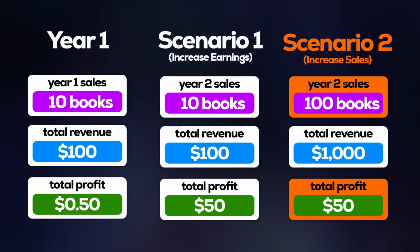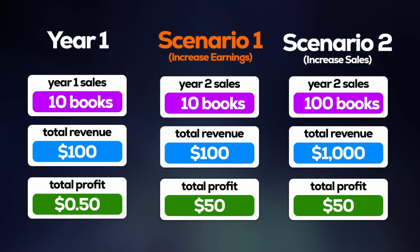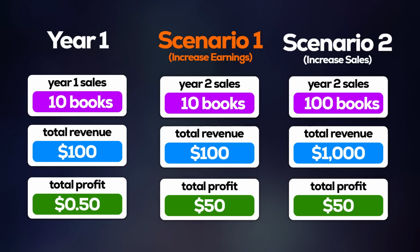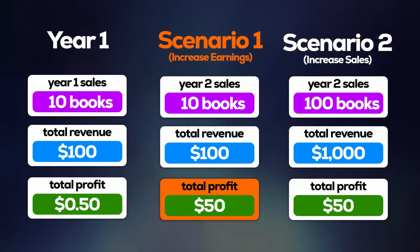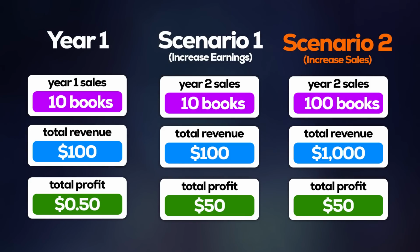Sales growth is intrinsically linked to earnings growth. In the first scenario, there's a ceiling. If that's the cheapest printer you can find, then from that point, your earnings can't grow anymore unless you grow your sales. You're stuck at $50 profit. But in the second scenario, you can keep growing your sales every year, never improve that earnings margin, but your earnings total will still grow.